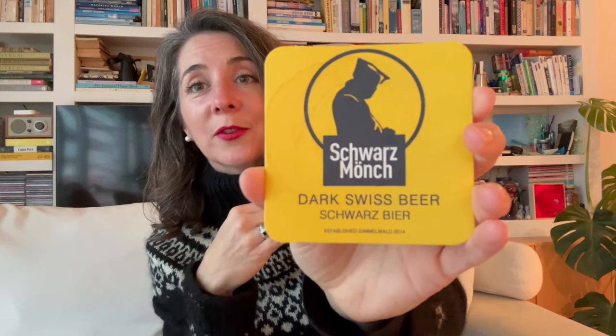I also chose the coaster from Switzerland. This is Schwarz Mönch, which means black monk. This is a dark or black beer from the beautiful mountains of Switzerland. This particular one was in Grindelwald. We spent some time in Mürren, and it is a whole new world there.